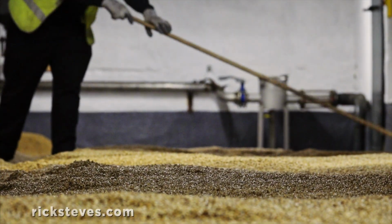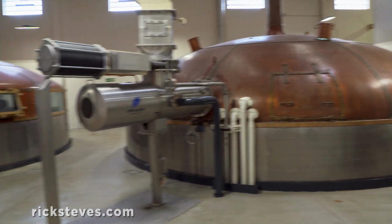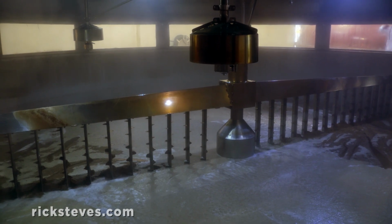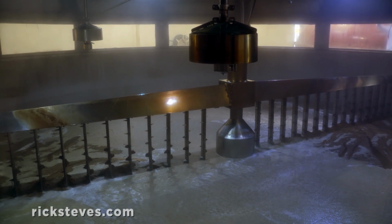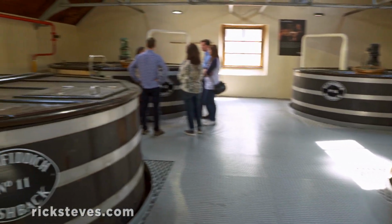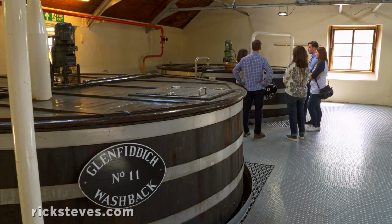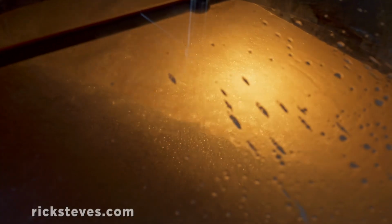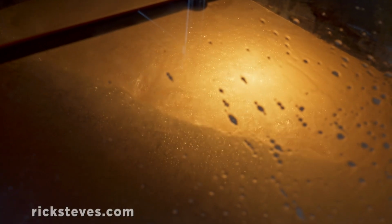After the grain has been germinated or malted, it's put in these tanks called mash tuns. Water, distinctive to each region, is added to this mash to extract the sugars. The resulting liquid, or wort, is transferred to tanks called washbacks. Yeast is added to ferment the sugars into alcohol. The liquid at this stage is called the wash.